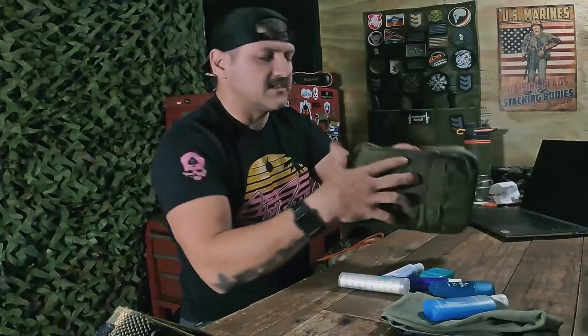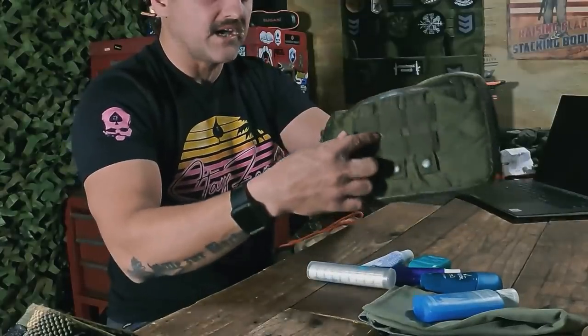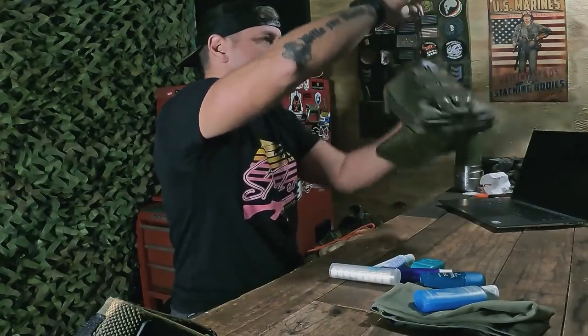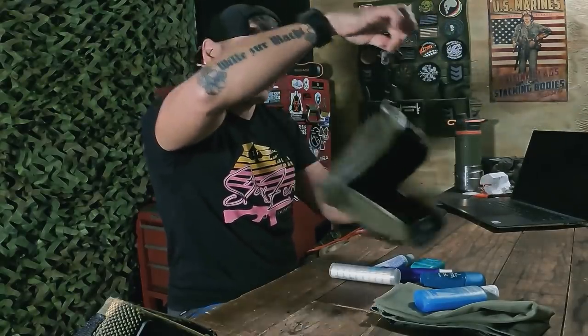Oh yeah, here's some more pocket body wash, camp style towels that are infused with soap. Yeah, that's pretty much it for this. Oh, the other thing to mention is it is MOLLE compatible on the back, or you can just pop out the hanger like so and hang it up. So not bad. This is made by LA Police Gear.